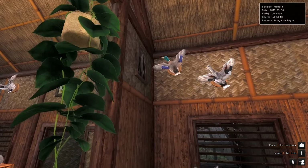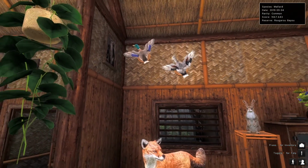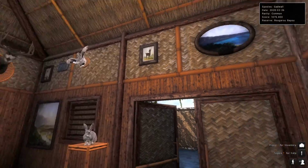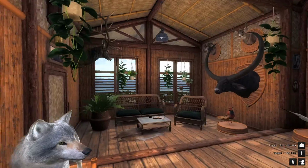Oh, I didn't even realize I had a mallard in here. Oh, nah, it's a decent mallard. Pretty nice. It's decorating the wall. It's doing what it's supposed to. Pretty sure I didn't look at this gadwall either. I've shot a lot of nice gadwalls. I'm pretty sure these ones score the same. Not exactly the same, but pretty much the same.